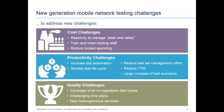Going for the holistic testing, you are going to face three main challenges. You have to bring the cost under control, so doing more and more testing while spending less. You have to be sure that your testing is of the right quality, because you cannot cover the complete regression test cycles like in the past. You have to match increasingly challenging time plans. And moreover, you have to increase your productivity, because you are testing more, basically using the same resources.